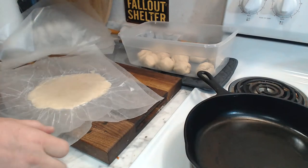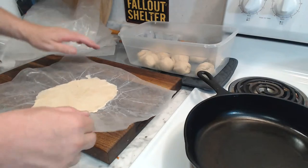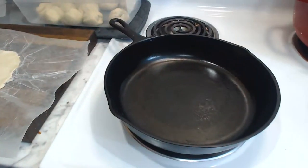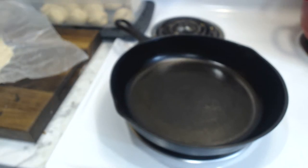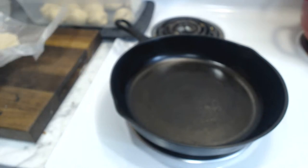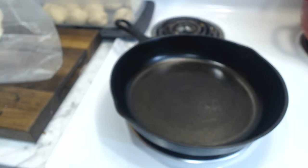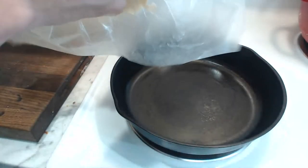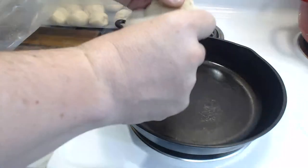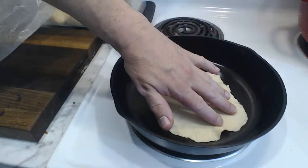But of course, once that's done, the hard part is over because this is only going to take maybe less than 1 minute to cook this thing in the Red Mountain pan. Let's peel this off. And that's why I'm using wax paper too, for that matter. There we go. Gently, and there we go. Bam. More or less.